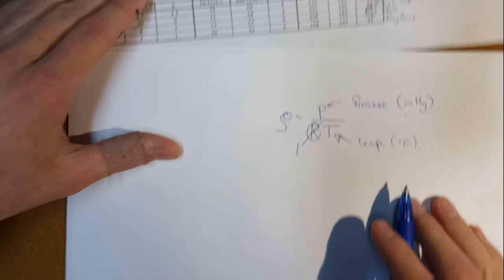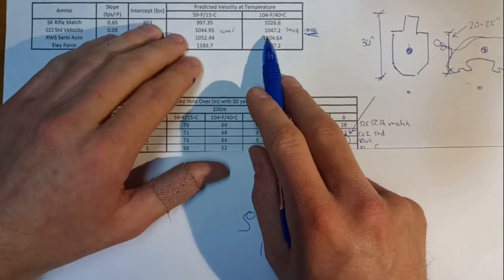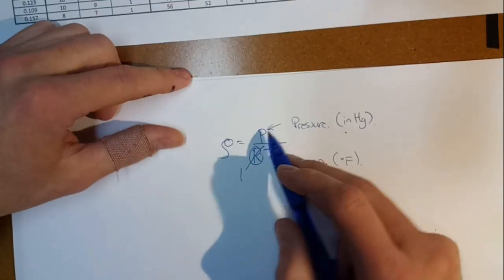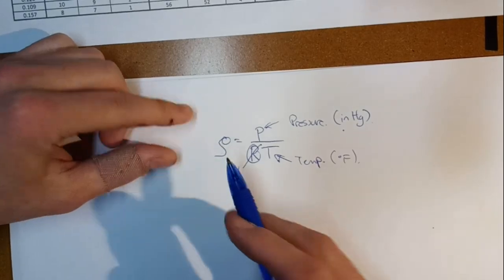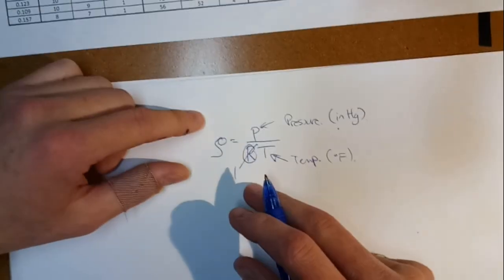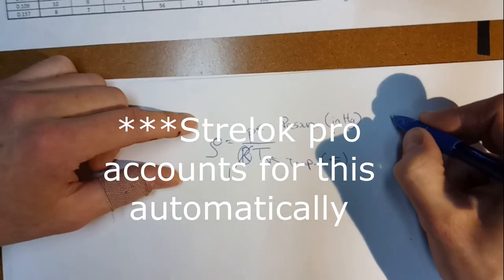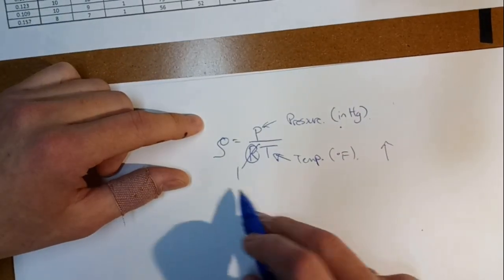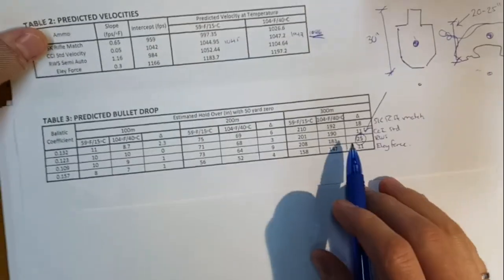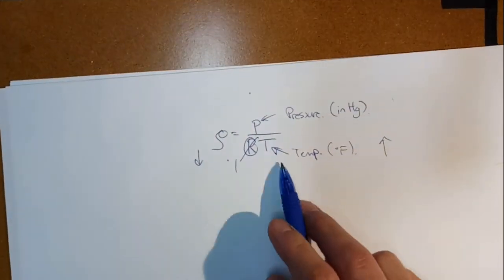Basically, even though you've calculated your velocity and known that this ammo is all pretty much the same, you might expect the same point of impact no matter the temperature you're shooting in. That's not true, and the reason is you have this other variable, your air density. The denser the air, the more resistance you're going to have, and thus the more bullet drop. As your temperature goes up, your density goes down, and thus you have less bullet drop. We can definitely see that here: as our temperature goes up, from 59 to 104, our bullet drop goes down.